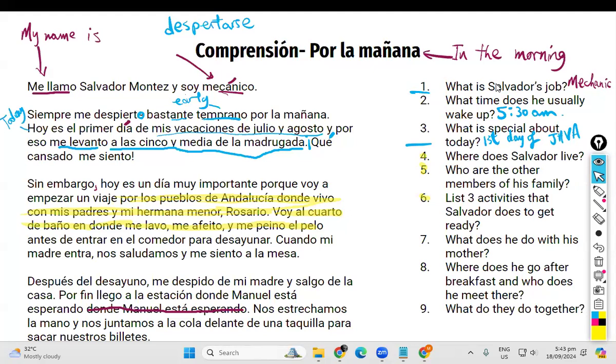All right, good. So let's answer them. Where does he live? He lives in Andalusia, right? That's the only place name here. If you said the towns of Andalusia, in one of the towns in Andalusia, because there's the word pueblos here, that's all right. But he lives in Andalusia. And who does he live with? He says, mis padres and mi hermana menor. So he lives with his parents and his younger sister.